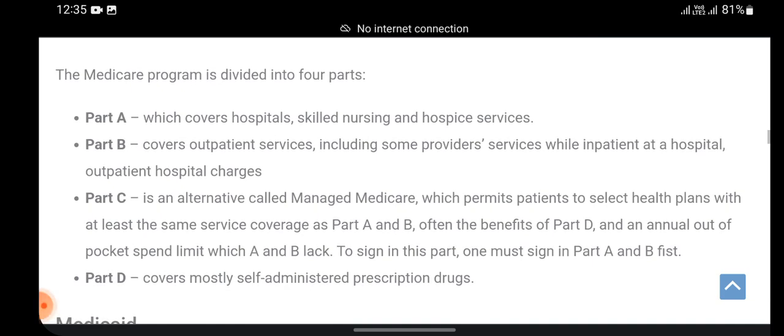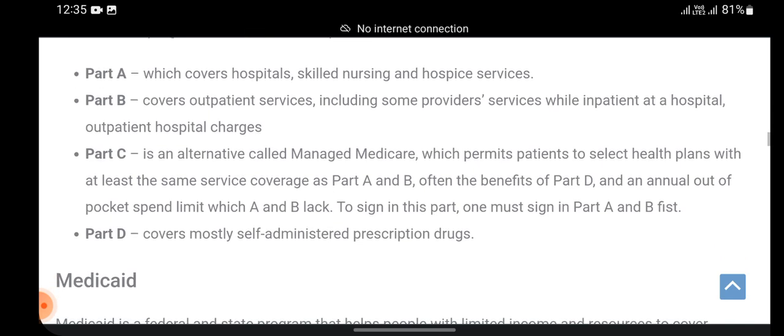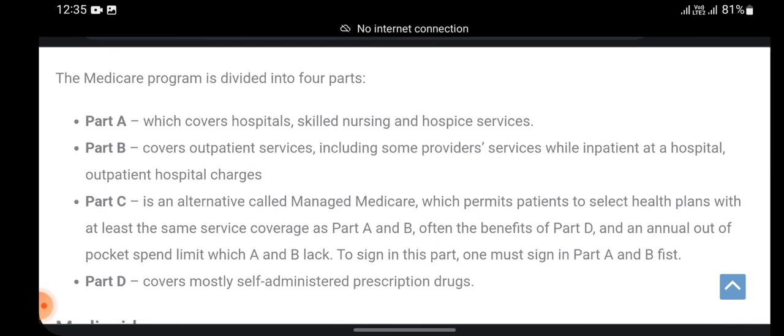Part C is an alternative called Managed Medicare, which permits patients to select health plans with at least the same service coverage as Part A and Part B, often offering the benefits of Part D, and an annual out-of-pocket spend limit which A and B lack. To sign up for Part C, one must sign up for Part A and Part B. Part D covers mostly self-administered prescription drugs.